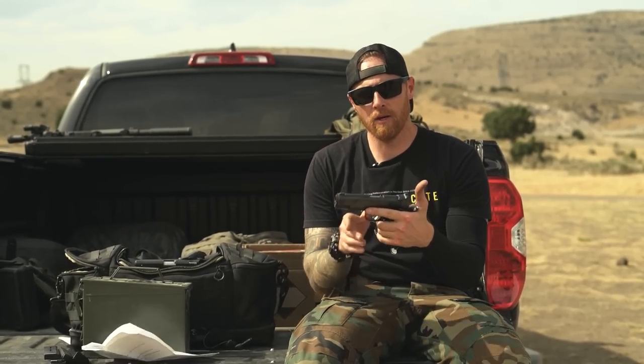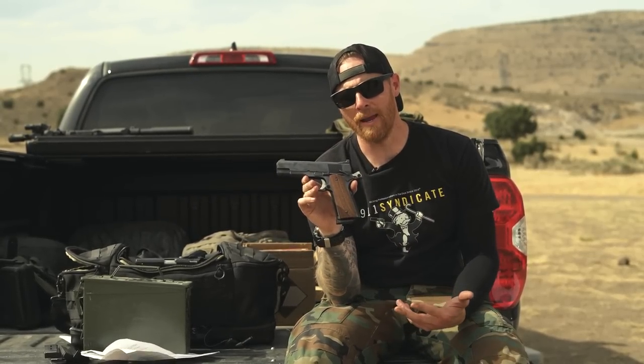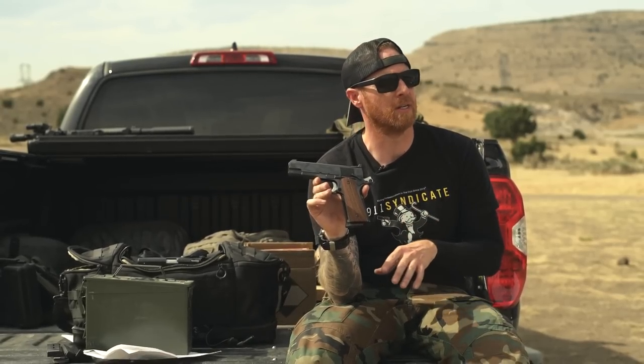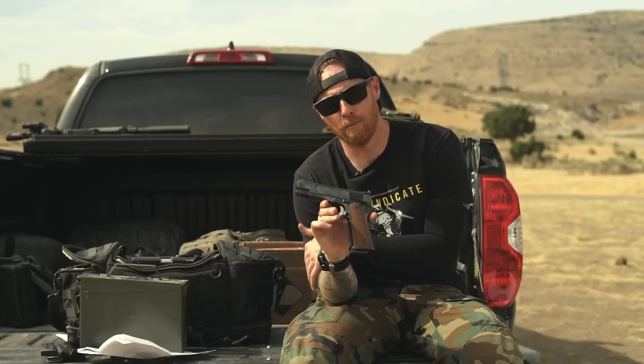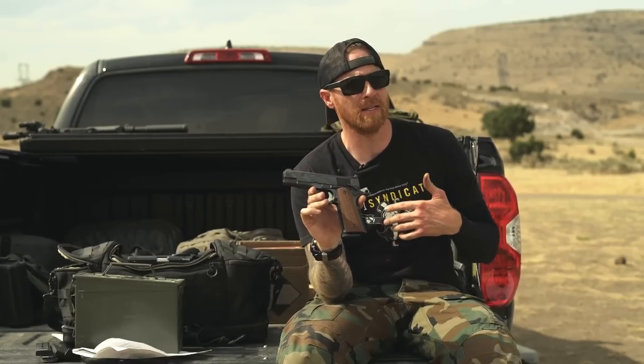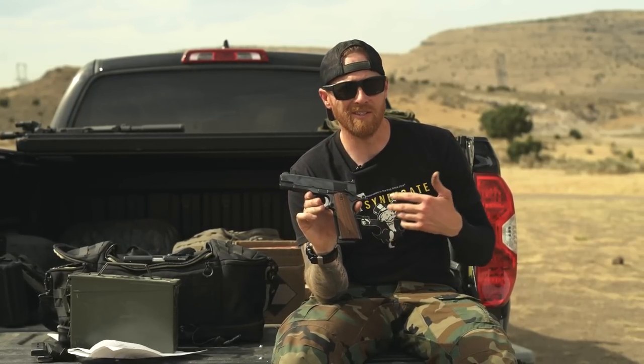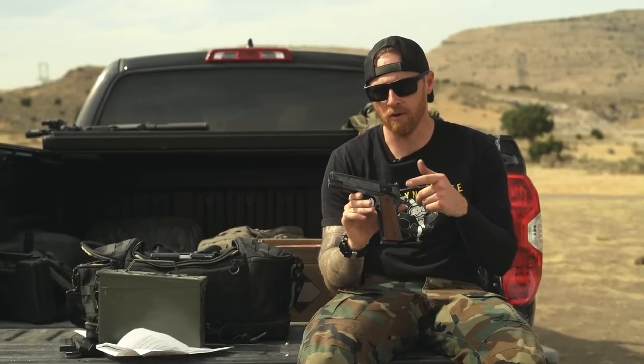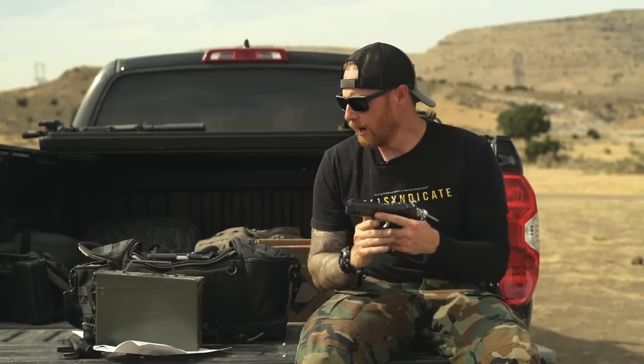So this is a Commander, which, in my opinion, if you were starting out in 1911s or 2011s for that matter, Commander is the best all-around. Start there, because you can use it as a bedside gun and it's plenty beefy. You could use it as a range gun and it's just kind of perfect. You could use it as a carry gun. You could do whatever. So it's very, very versatile. The Classic Carry MSRP is $2,800, and we will circle back to that.